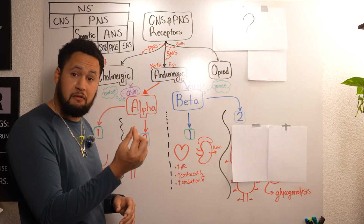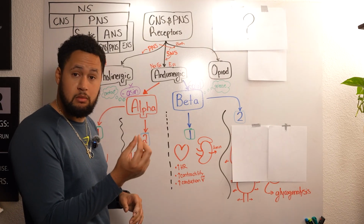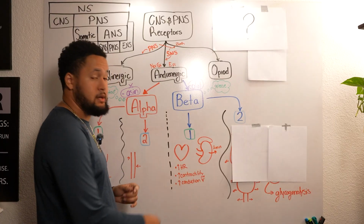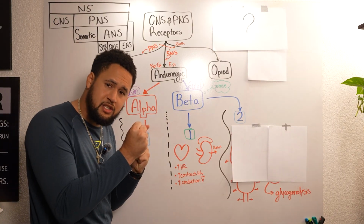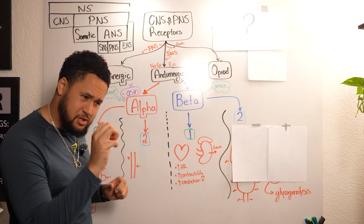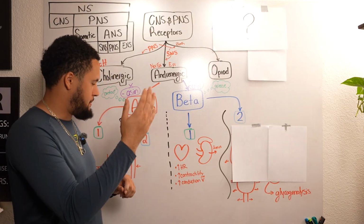Heart rate means just how fast the heart is pumping out, right? How fast is the heart pumping out blood? Same thing with contractility. Contractility is just how hard it's squeezing to pump out all that blood, okay? So that muscle's squeezing really hard to pump out more blood.